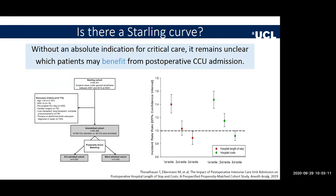So here you can see our results. Now let me move this to the other side. Can you also see my cursor? Yeah, okay. So here you can see our results.